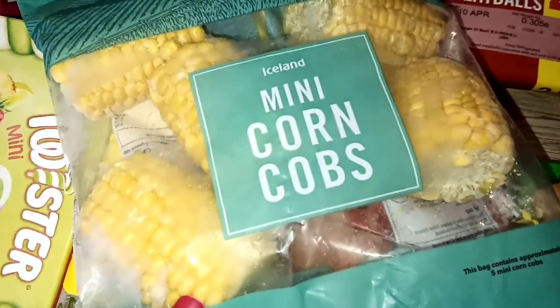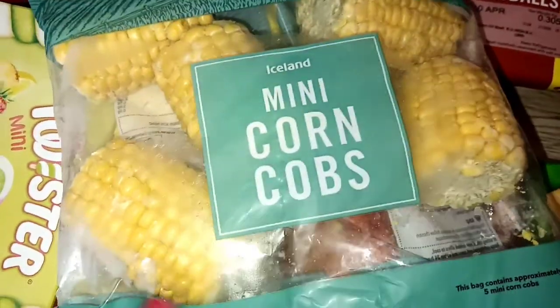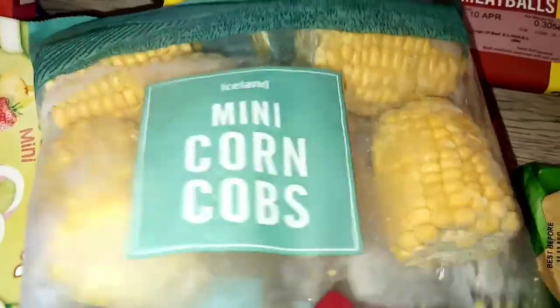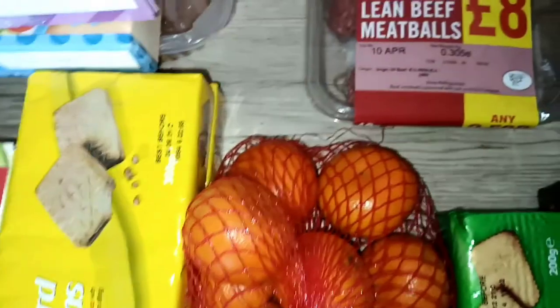So I picked up some mini corn on the cobs, because I think it would be definitely needed as a snack or as a side dish. If the kids don't want veggies that day, they could definitely have corn.